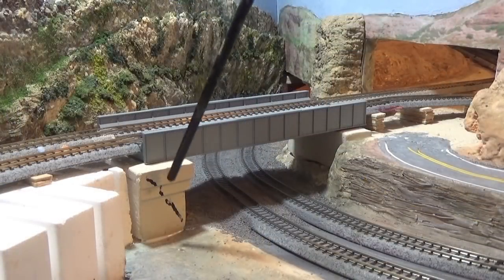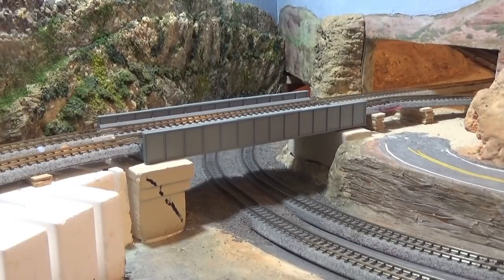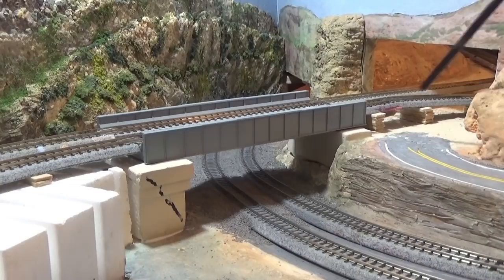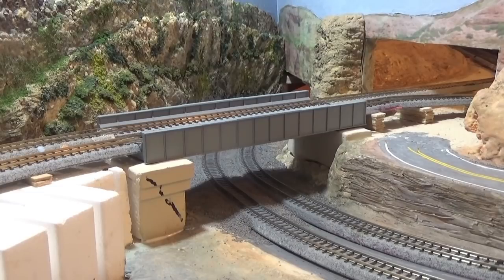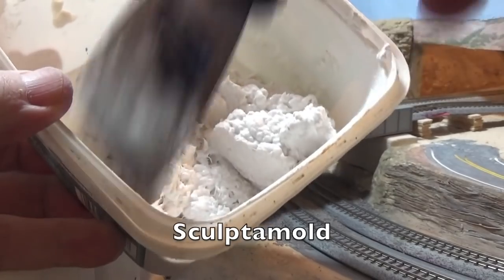Now you can see that I've permanently installed the bridge piers, but not the bridge itself. I can still lift the bridge out for working on the terrain around the piers. You will recall that I had to raise the bridge and track on either side of the bridge by 1/4 of an inch so that my double stacks could pass under the bridge. Raising the bridge and track created a space under the track, which I must now fill with terrain. I decided to use Sculptamold to fill that space under the tracks.